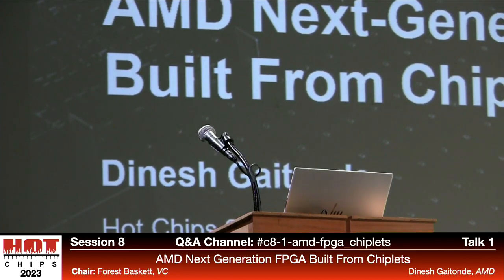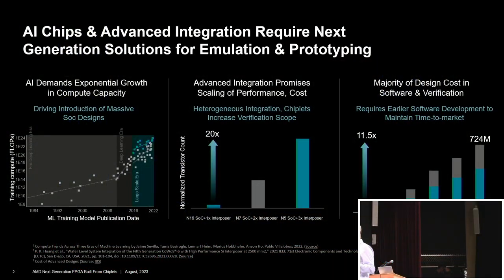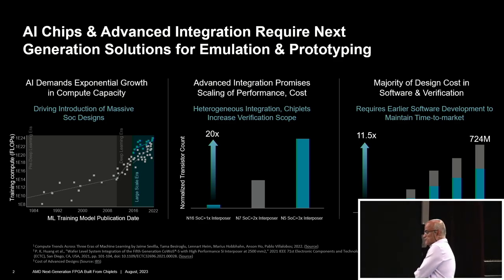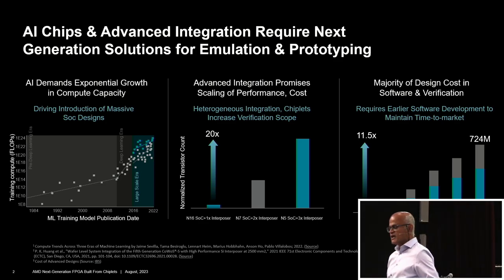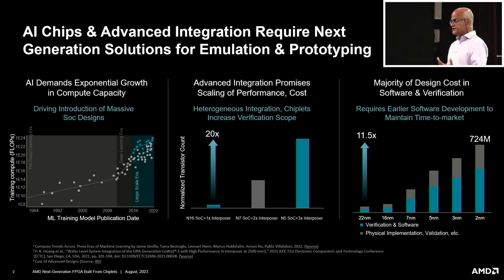Thank you, Forrest, for that intro, and welcome everyone to my talk. It should come as no surprise to anyone in this audience, especially given the talks over the last couple of days, when I say that compute demand has exploded over the last few years. We've been able to manage this compute demand by deploying very advanced semiconductor nodes and increasingly advanced packaging integration techniques.